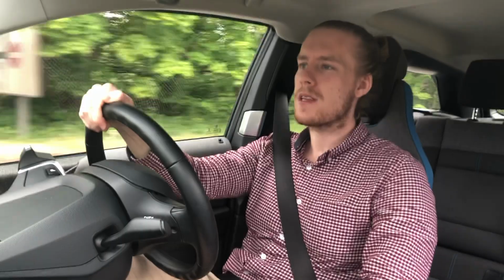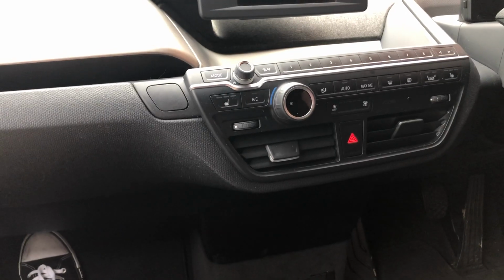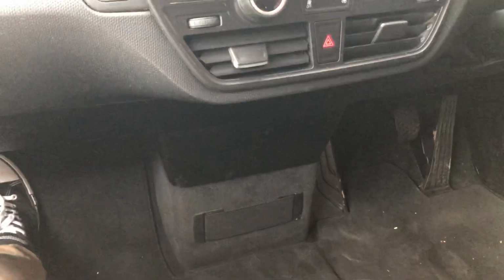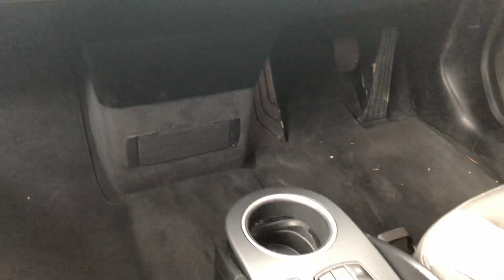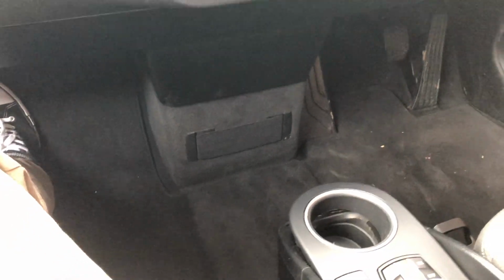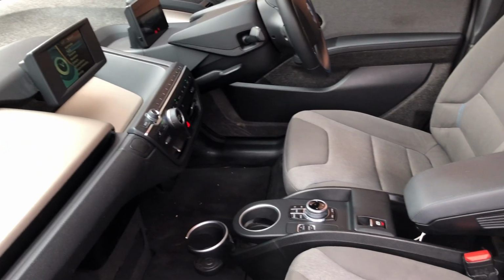Pro number 3 is space and visibility. Because of all the i3's mechanical parts being under the boot in the back and below the main cabin, it means there's no gear train in the centre here, which really opens up a lot of space for foot room. You can also probably get a small bin down there. Although the rear passenger space isn't great, the i3 definitely makes up for it with the room up front.